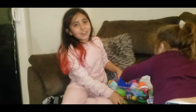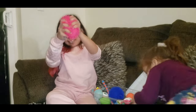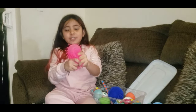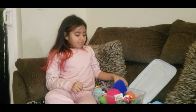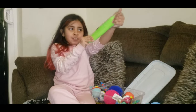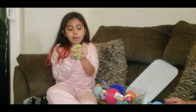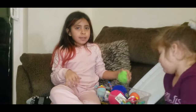For now, I'm going to be showing you guys my favorite toys that I just got. As you've seen in the intro, I got this spiky, squishy one. Okay, we have a dough ball. It's stretchy. It gets softer when you keep playing with it. It's so satisfying. I like that.